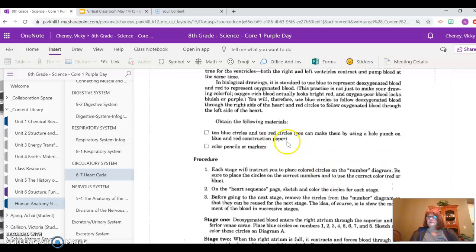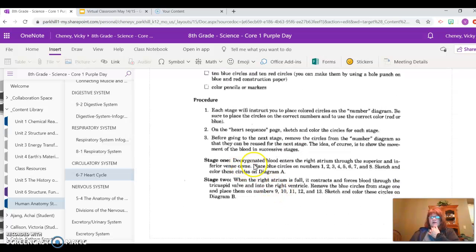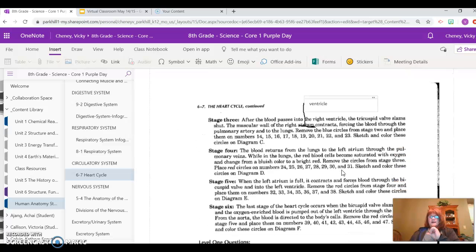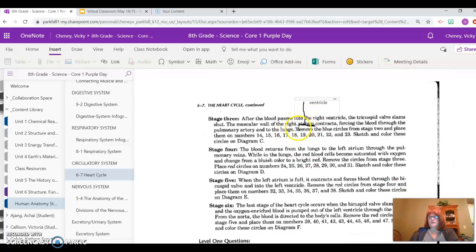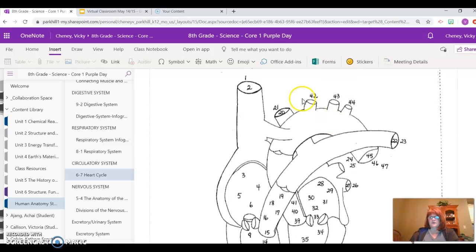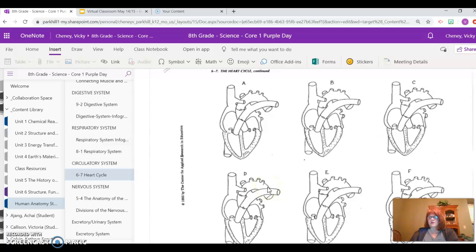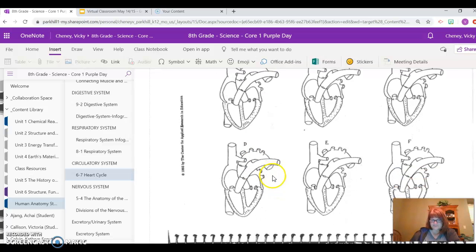And so here it tells you to take the circles using a hole punch and remove them. You're not going to do that. So it tells you down here the different things in order to put the dots on and which ones to number. Let's see, there was a typo here. So the muscular wall of the right ventricle is going to contract. So you have a couple level 1 questions, not too many. This is your diagram, so it tells you like put blue dots by 1, 2, 3, 4, 5, 6, and you can label this. Down below, here are your smaller diagrams to label.